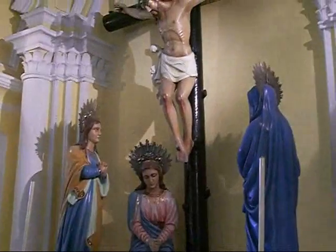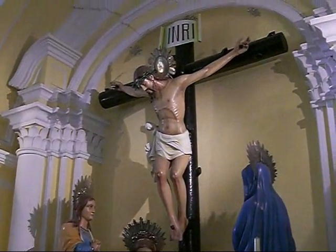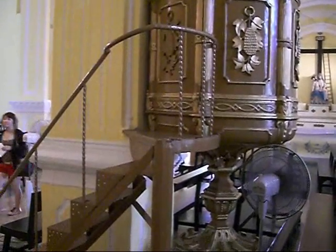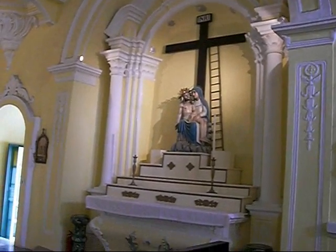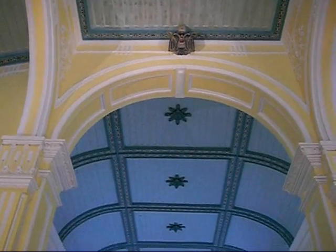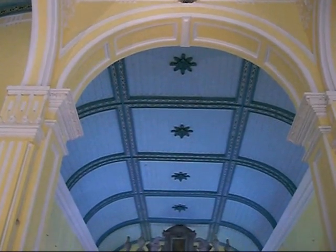On the left-hand side of the church, you can see Jesus on the cross. This area is for the believers to sing psalms during Mass. The right-hand side shows Jesus being taken down from the cross by Mother Maria.